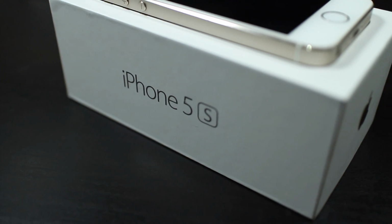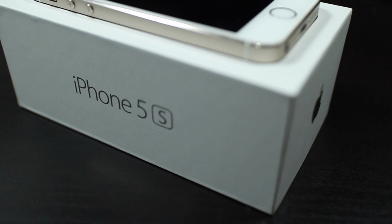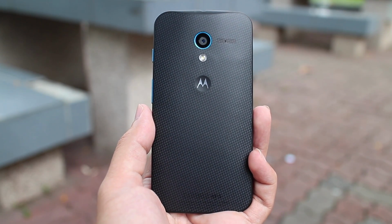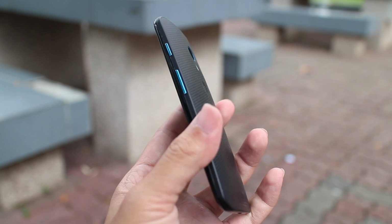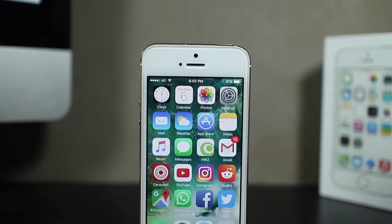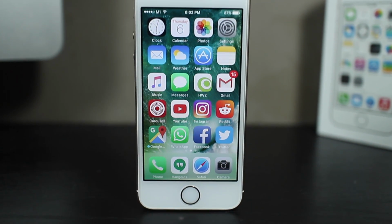The iPhone 5S was first released in September 2013, so that makes the phone nearly 4 years old now. Normally a phone this age, I would be calling this a throwback. Look at the Moto X for example. Came out around the same time, but it's really showing its age at this point. The iPhone 5S is a little different though, because I think this is probably the best cheap phone you can buy now.